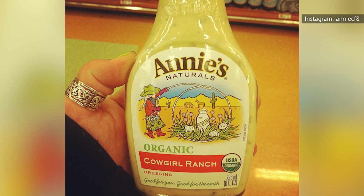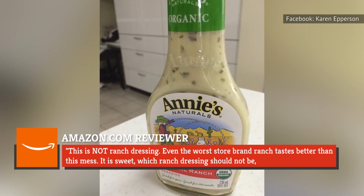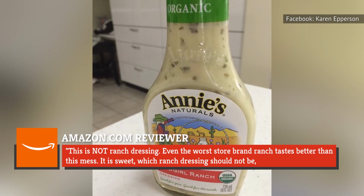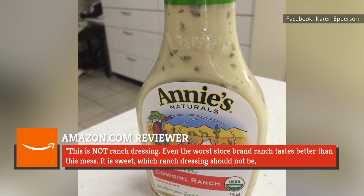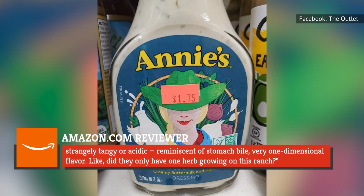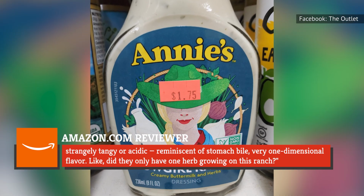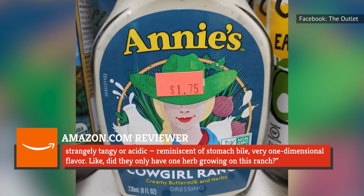Reviewer Rachel Neely wrote that it's seriously awful. She added, "This is not ranch dressing. Even the worst store-brand ranch tastes better than this mess. It is sweet, which ranch dressing should not be, strangely tangy or acidic, reminiscent of stomach bile, very one-dimensional flavor. Like, did they only have one herb growing on this ranch?"